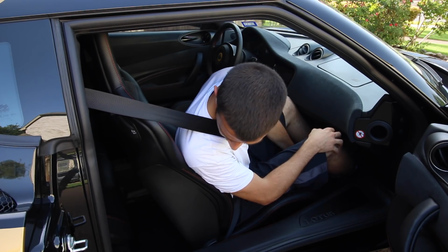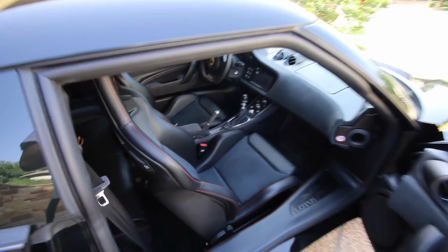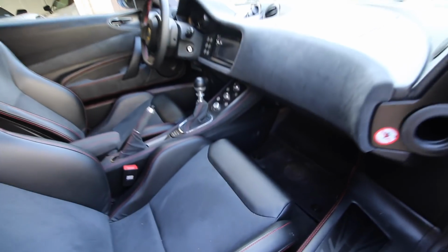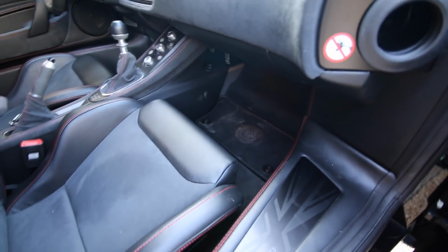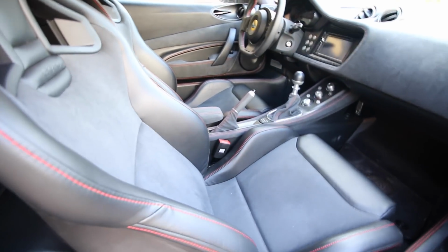Looking back there, it looks a little bit better now that I've scooted up. Let's see if I can get back there. Before I put the camera back on the tripod, I just want to hand hold the camera and show you what we're dealing with here. I scooted the front seat up, and from the glove compartment to the seat, I could pretty much hold that with one hand right there. Not a whole lot of room, not the most comfortable. It is a beautiful interior nonetheless, so you would be okay.